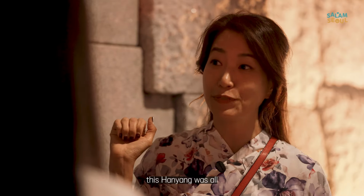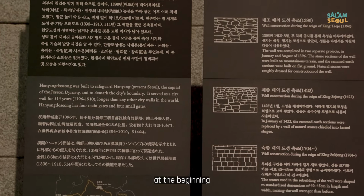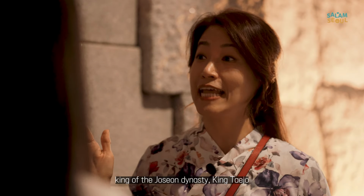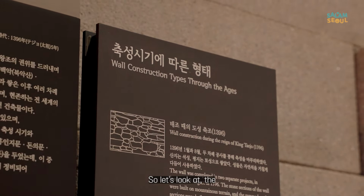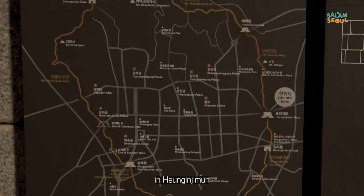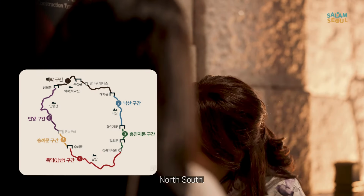This Hanyang Dosang was originally built at the beginning of the Joseon Dynasty, which is 1396. The first king of the Joseon Dynasty, King Taejo, built this one first. So let's look at this simplified map. We are actually here in Heunginjimun, which is Dongdaemun, East Gate, and West, North, South.